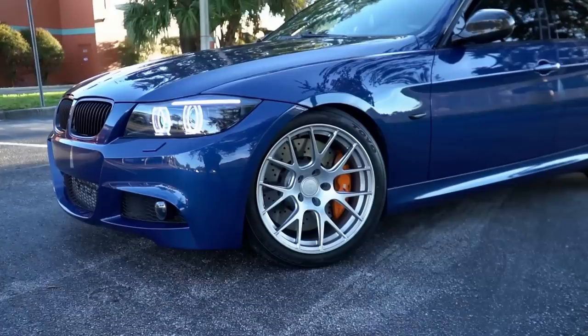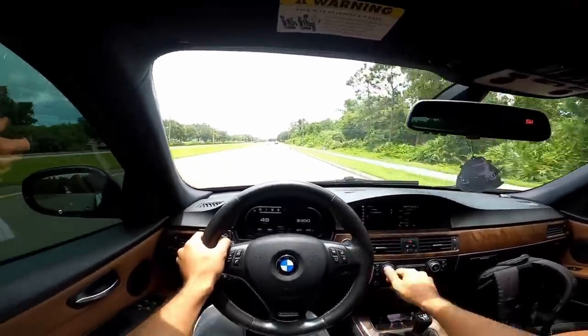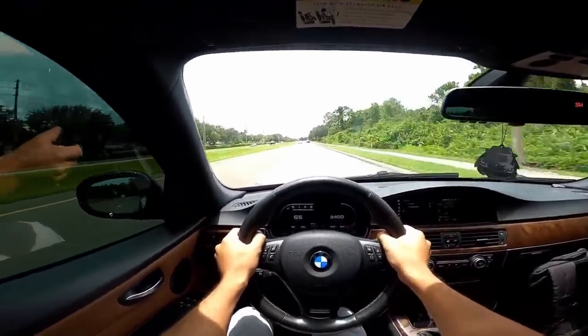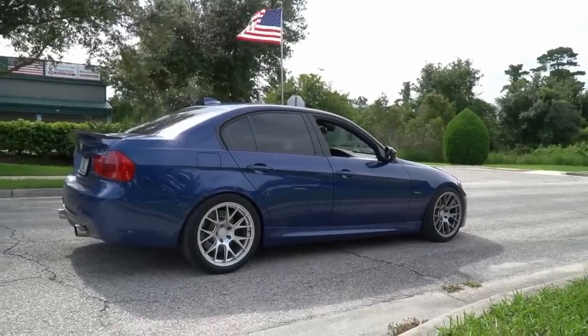I own a 700 horsepower BMW 335i, and for the most part, I daily drive it. A popular question many ask me is, Christian, can you really daily drive it? How's the ride comfort, fuel economy, and reliability? Does it make sense, or should you have an alternative car to drive more often?